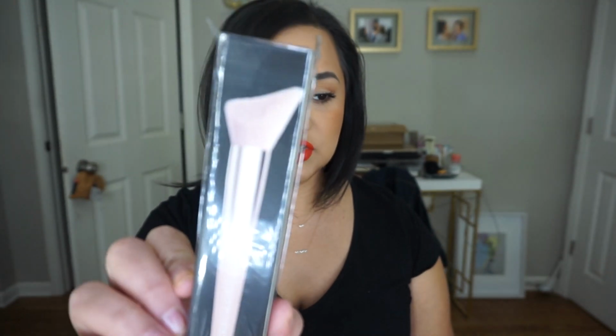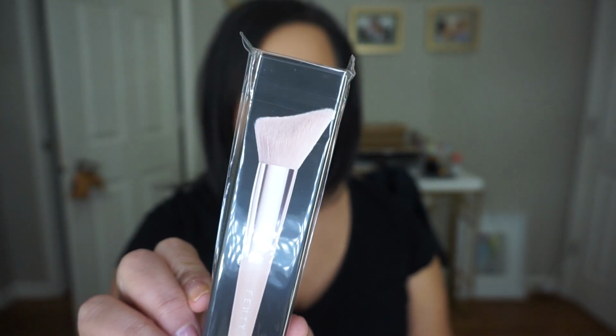It comes with a foundation brush, looks like that, a concealer brush, the cheek hugging highlighting brush. This one I've always been a little scared of, but I'm gonna try it. And I also picked up the powder brush.